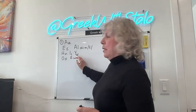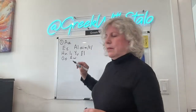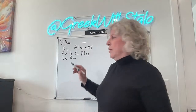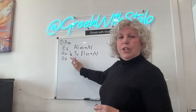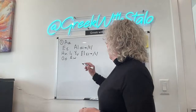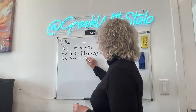Eta, iota and ypsilon sound the same as the other vowel combination, which is epsilon, iota. So all these sound the same, E. So eta, iota, ypsilon, and epsilon, iota all make the exact same sound, E. And omicron and omega make the same sound exactly, O.